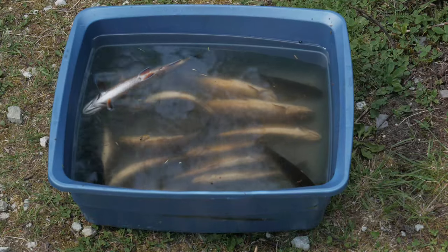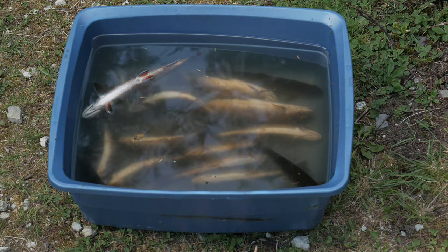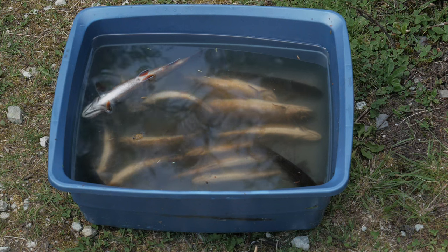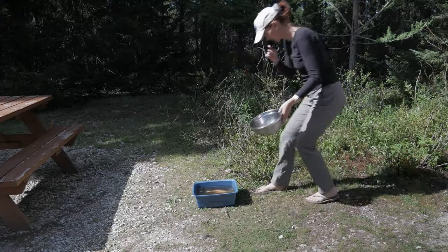Okay, this is the result of our first day of fishing. 15 small brook trout. Yeah, we cannot release them. We'll use them for soup. We have a soup, Maxim? Yeah.